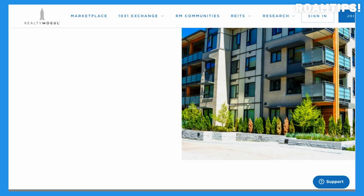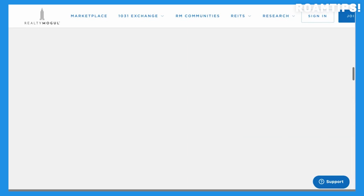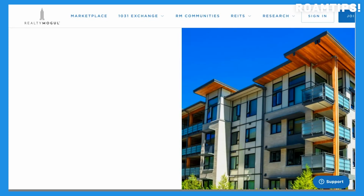RealtyMogul emphasizes transparency and aims to empower investors with the knowledge necessary to navigate the real estate market. They provide educational resources and insights to help users understand the intricacies of different investment strategies. Their platform interface is designed to be user-friendly, facilitating easy navigation and access to key information. It's worth exploring their website and reviewing the available resources to determine if their approach aligns with your investment goals.